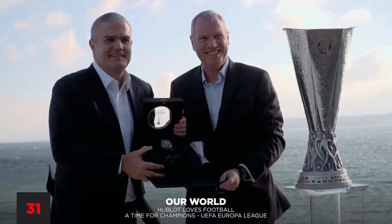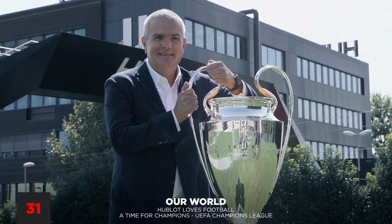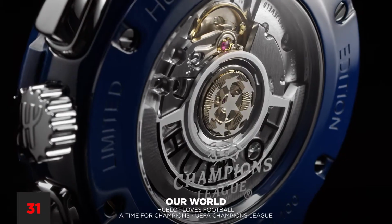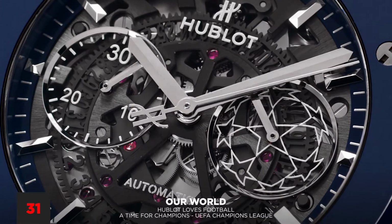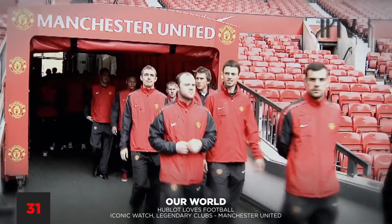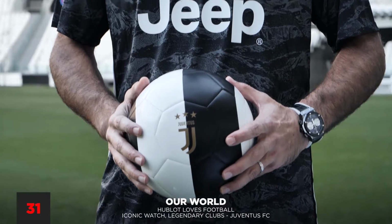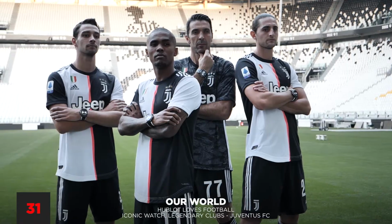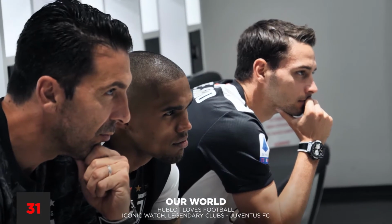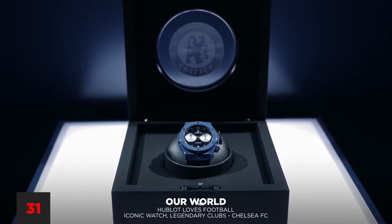Hublot reinforced its status as game master by becoming the official watch partner of the UEFA Europa League and the UEFA Champions League in 2015. By signing partnerships with legendary clubs, Hublot has taken a further step into the footballing world. A football club brings together all generations and all groups of society, symbolizing passion, team spirit, emotion, and determination.